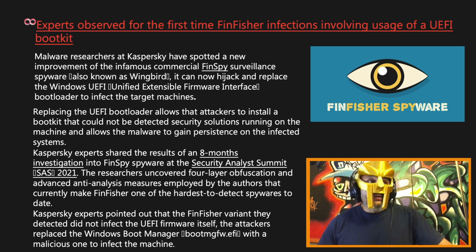Unlike previous FinSpy versions, the new samples leverage 2 components to prevent malware analysis: a non-persistent pre-validator and a post-validator. The former ensures that the victim machine is not used for malware analysis. The latter is a persistent implant used to ensure that the victim is the intended one.